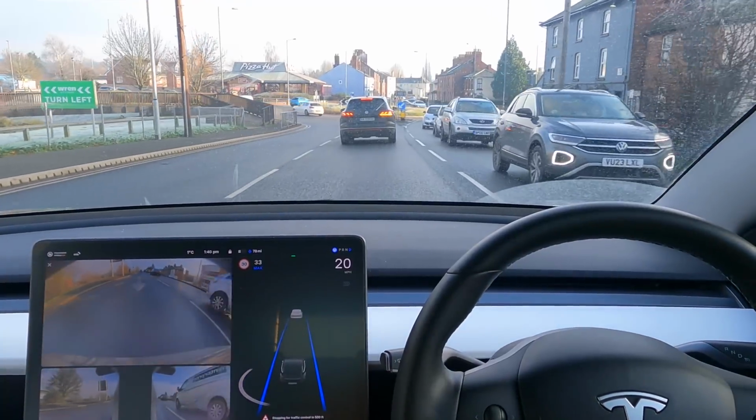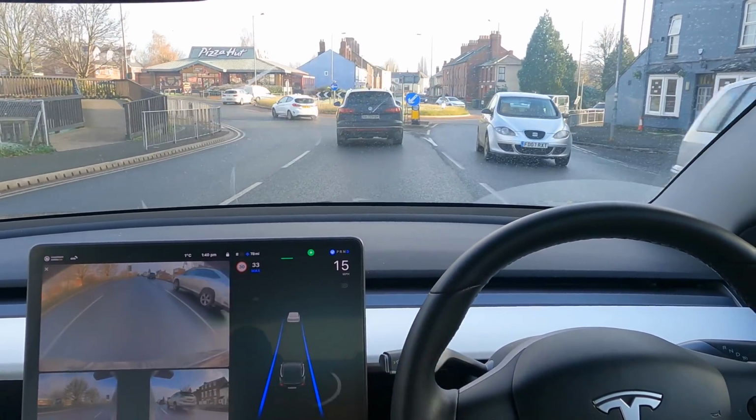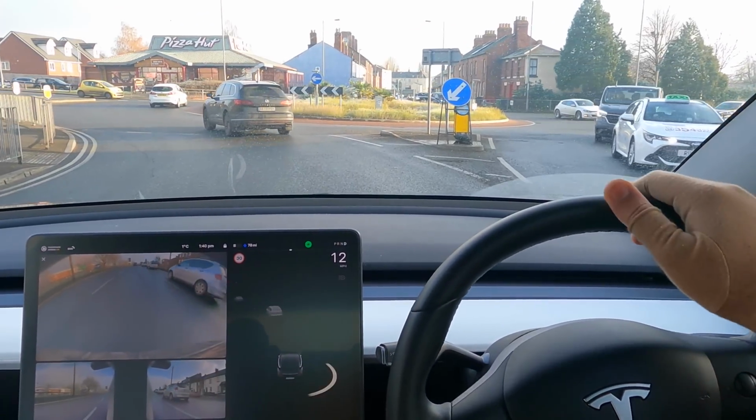So it says stopping for traffic control in 500 feet, but we've actually got a roundabout here before where it was planning to stop.